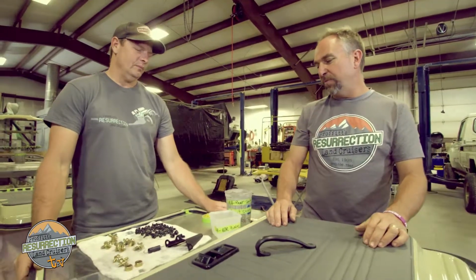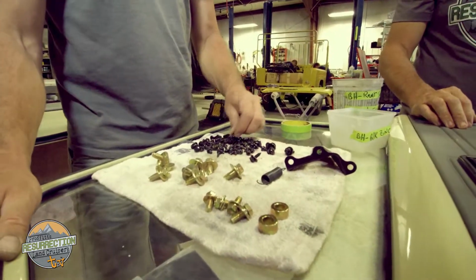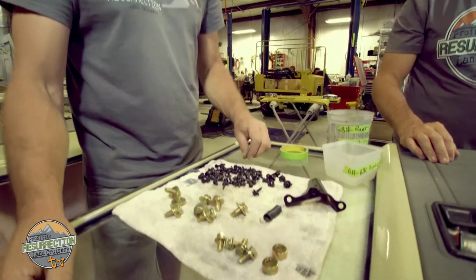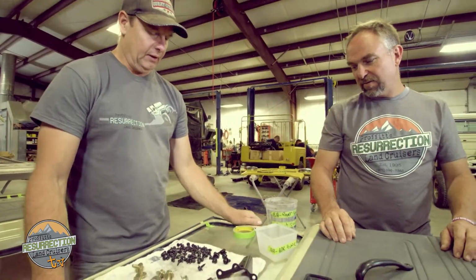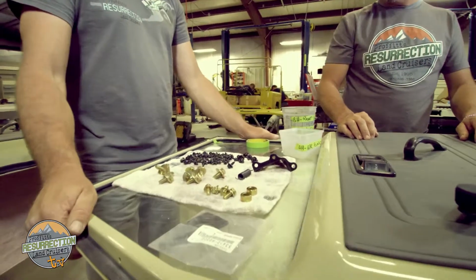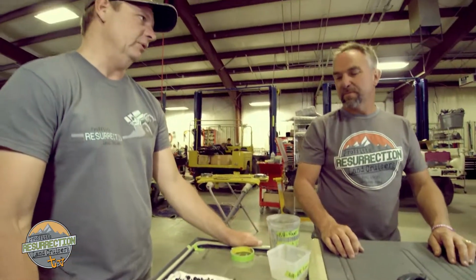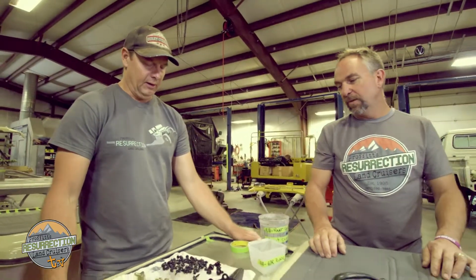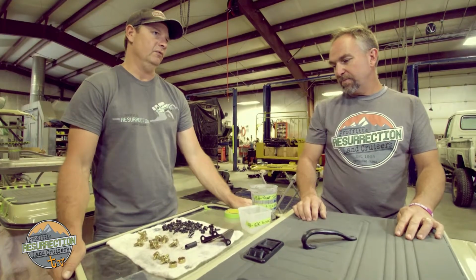Hey Matt, looks like you got a pile of shiny black screws there. I sure do. We just got this back from the zincing, and these are black oxide. Most of this stuff will go on door handles, poles. Some of it's also going to fit on the pop-out vent windows for the top sides. And it sure does come out with a really nice new factory-looking finish.